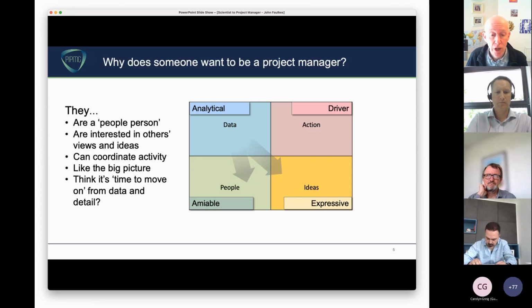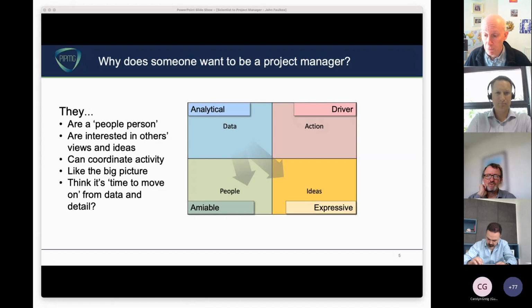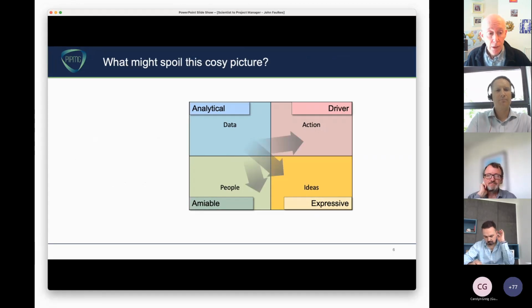So how do things have to change in some cases? Just a little bit of stage management with my stuff here. I've got a disappearing mouse, unfortunately, sometimes. God knows why, but here we go. Sorry, everybody. So what might spoil this sort of cozy picture of things? Well, and how do they need to develop?